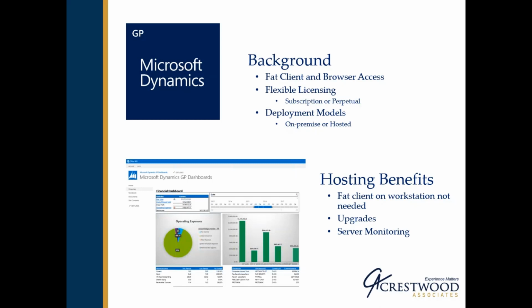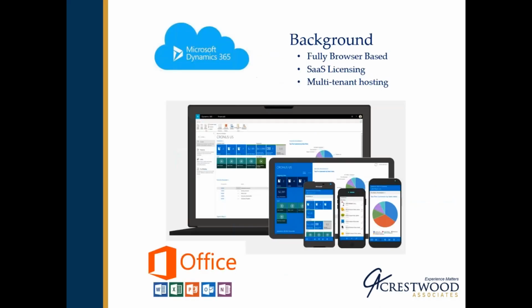The final product that I'd like to highlight before we get to some questions is a new product, also a Microsoft product, called Microsoft Dynamics 365 for financials. It's more of your traditional SaaS license. So Microsoft hosts the environment. You pay as you go, if you will. But it's fully browser-based. There's not any kind of software you need to download on the user's workstation. And it is more of your SaaS licensed multi-tenant cloud provider. So it's not as functional yet because it's newer, but it's more of a traditional SaaS approach to the cloud.